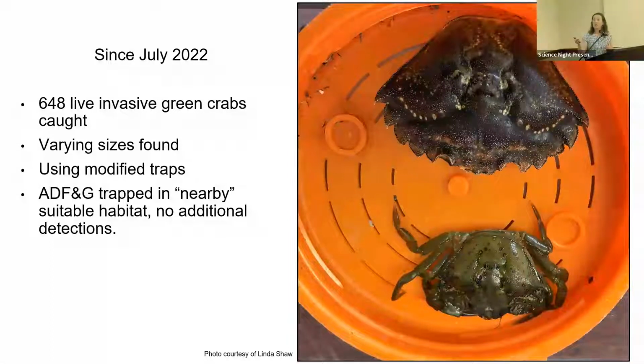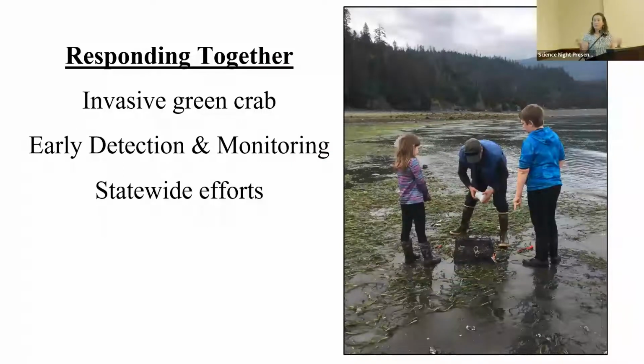They're using modified traps. So they have some commercially bought traps, but then also to increase their catch rates, with the gear that they had available, they modified some oyster gear and were able to capture more crabs. So really great, their ingenuity and the way that they're working to reduce their numbers there on the island. And as I mentioned, Alaska Department of Fish and Game trapped nearby, no additional detections at this time. So responding together to invasive green crab requires early detection and monitoring efforts statewide.